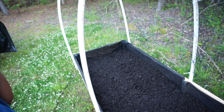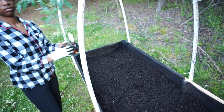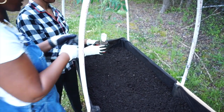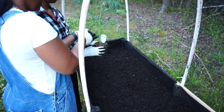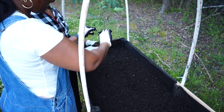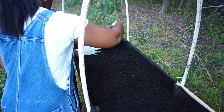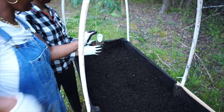Where's the little cutting thing? All right. These already came with tags, so we're just going to use the tag that it came with to put in front of it. We're going to cut off this one. I'm going to cut off that one. There. And we're going to plant it right there.